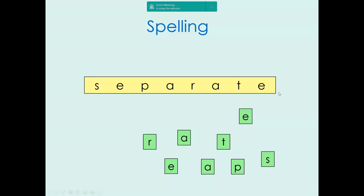S-E-P-A-R-A-T-E. Obviously, the words you'll be using will be much more complicated than that, probably. And then cut up another strip of card into pieces that fit perfectly there, and put each letter in turn on one of those cards. And then if you're right-handed, you just want to use your right hand. If you're left-handed, you just want to use your left hand. Don't go using both hands and passing letters across from one hand to the other, because that's a bit confusing again.